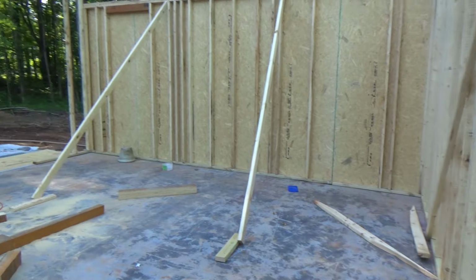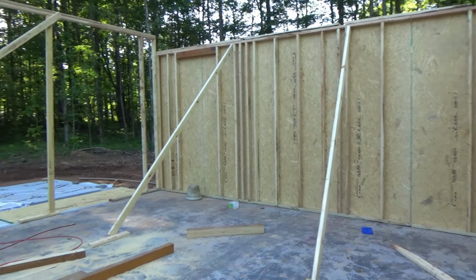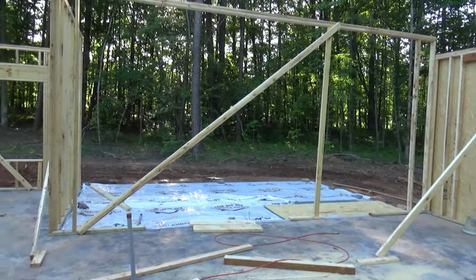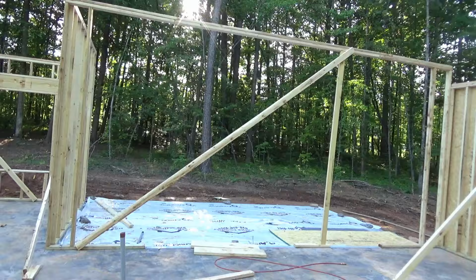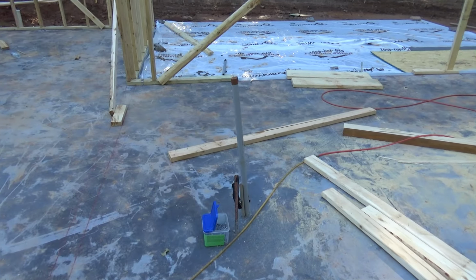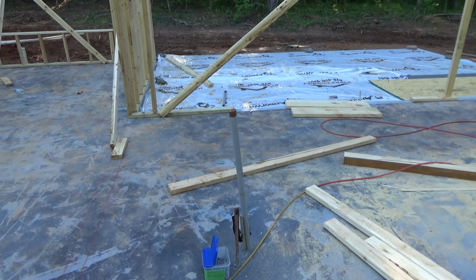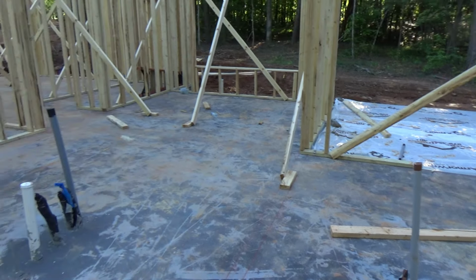Here's the living room. There'll be 2 windows over there on either side of a fireplace. That will be sliding doors to go to the back screen porch. There is power in the floor to plug in recliners and anything else you might need power for, a lamp or whatever.